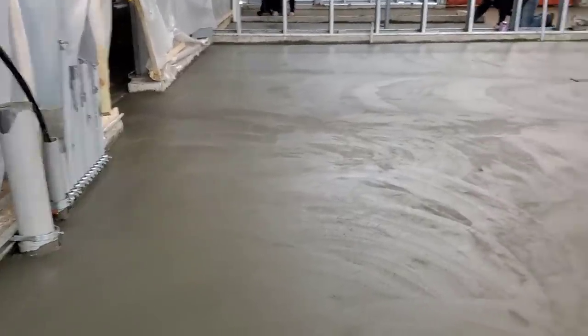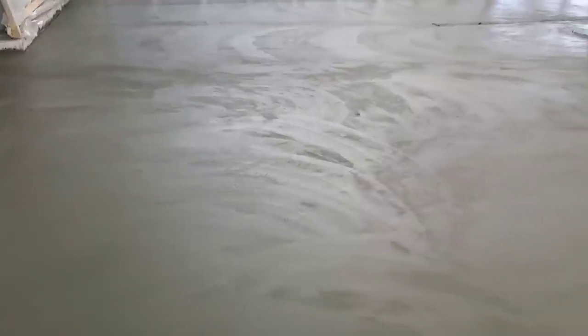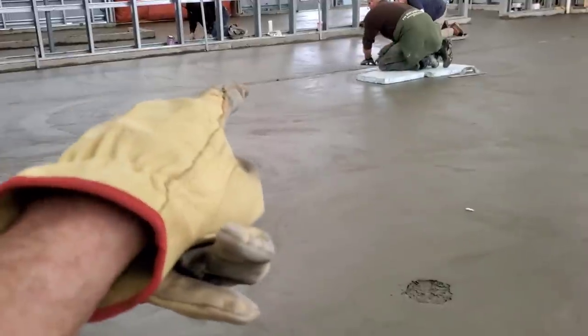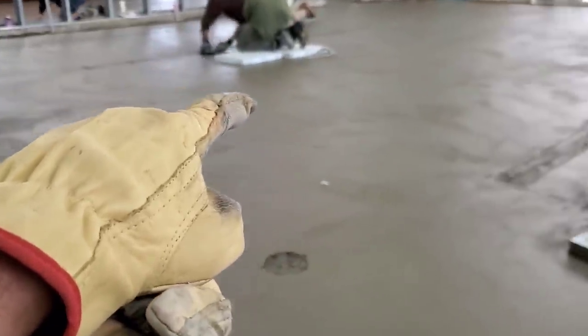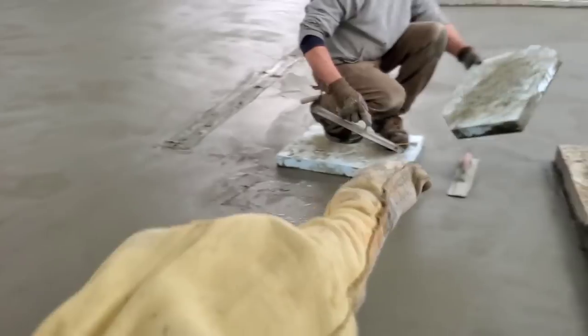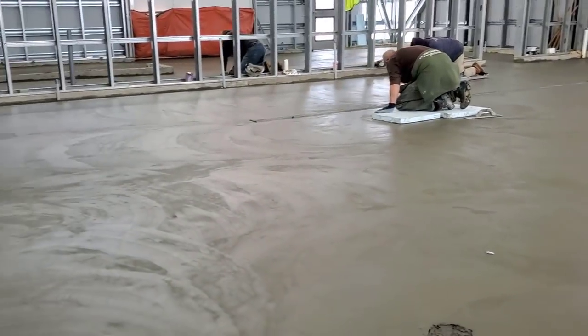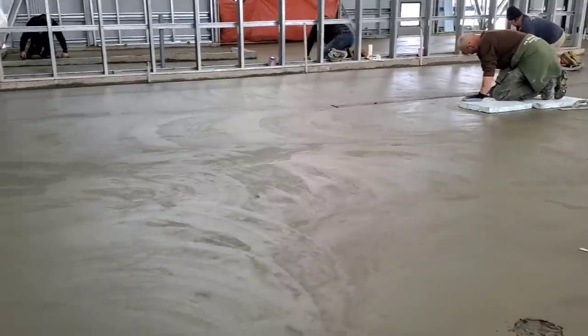Hand wiping this because of all the slopes we have here. From the wall to the trench drain, there's 3 inches of pitch, and it comes up 3 inches, and then back down 3 inches, and then up 3 inches. There's a lot of slope here all over the place. Nothing's flat, so we're not power troweling anything.